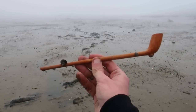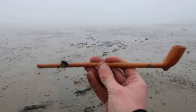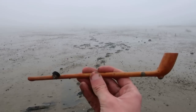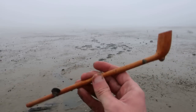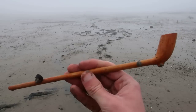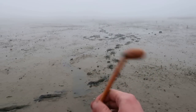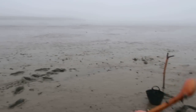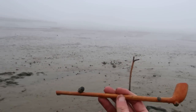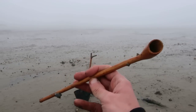I don't even know what to say. Oh my god, look at that. This is what I come out here for, stuff like this on the river. Oh my goodness, what do I even say? Oh my goodness, and it's even got a maker's mark on it. Wow. Now I wonder where this clay pipe came from. Wouldn't be surprised if it came from London town. But yeah, it's a lovely clay pipe indeed.